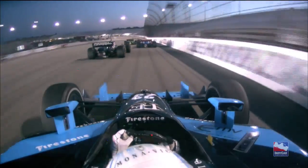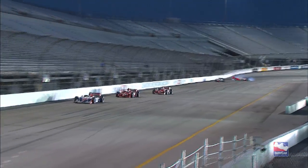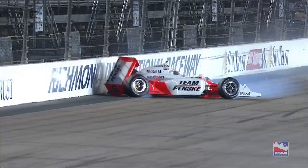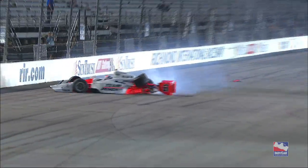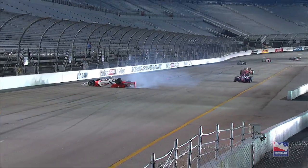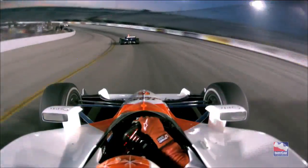Thomas Scheckter again trying the high side as well, and he gets passed by Marco Andretti. And there he is, yep, coming off of turn 2, and he was still rolling off of 2. So usually the problem spot there is the track falls away as you get closer to the exit, but he was already coming around as he's putting the power down, coming off of 2. He had that same issue, and let's listen first. Power, now you're thinking power.